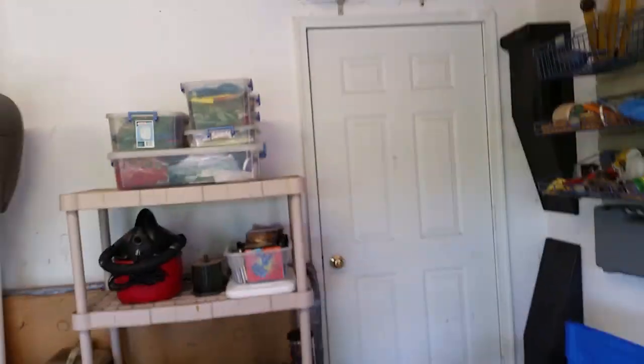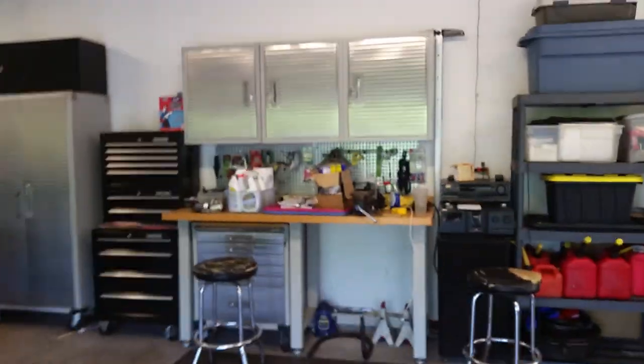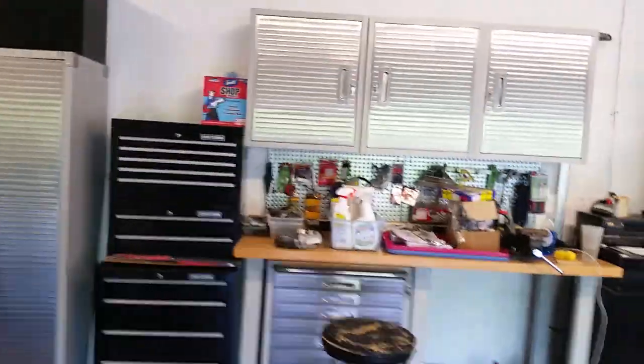You got a back door here that goes to the backyard, which is really nice and convenient, so you don't have to walk all the way around. You also have the workbench and stainless steel covered stuff here, the toolboxes. Those can all be negotiated potentially as well.